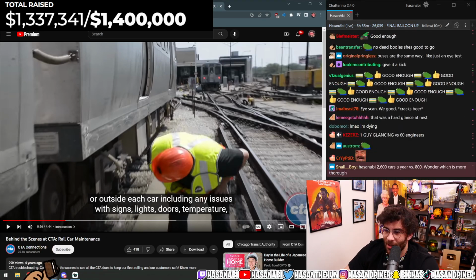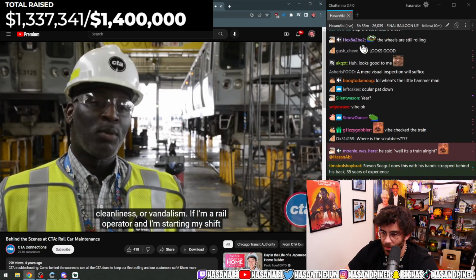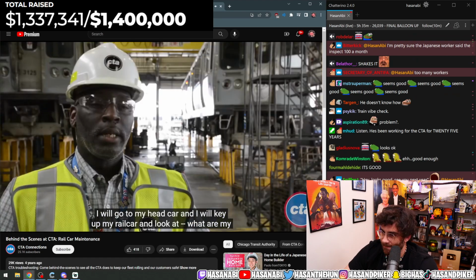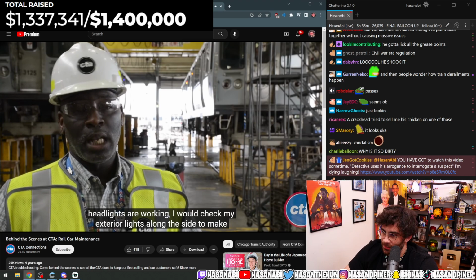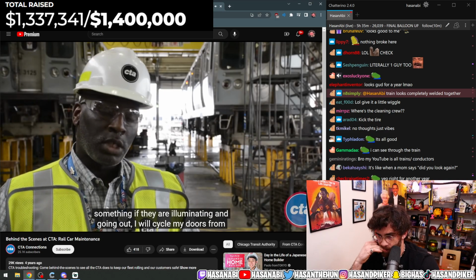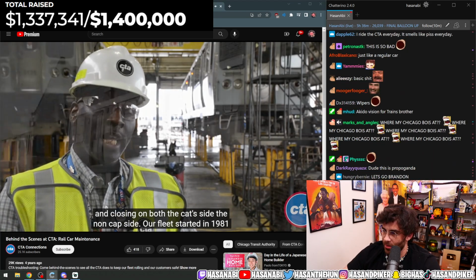Issues with signs, lights, doors, temperature, cleanliness, or vandalism. If I'm a rail operator and I'm starting my shift, I will go to my head car and I will key up my rail car and look at what are my safety things. I would check my windshield wipers. I would make certain that my headlights are working. I would check my exterior lights along the side to make certain that they are illuminating and going out. I will cycle my doors from this car to make certain that all the doors in the consoles are opening and closing on both the cab side, the non-cab side.